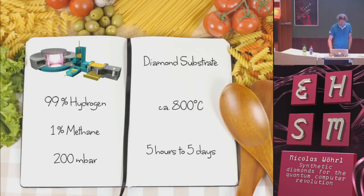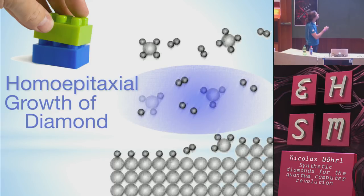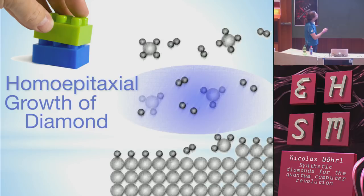And what happens then is this here, you're starting with your gases, you're breaking your gases, just as I have explained to you. This is the CH3 and this is the atomic hydrogen. And then we are offering this diamond substrate, and the CH3 will settle on this substrate and continue to grow our diamond surface.